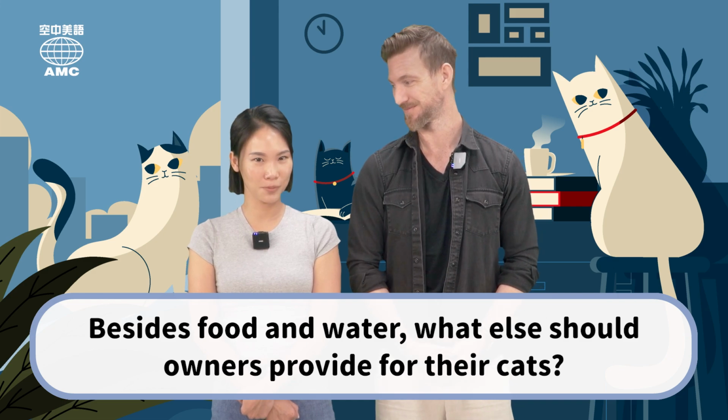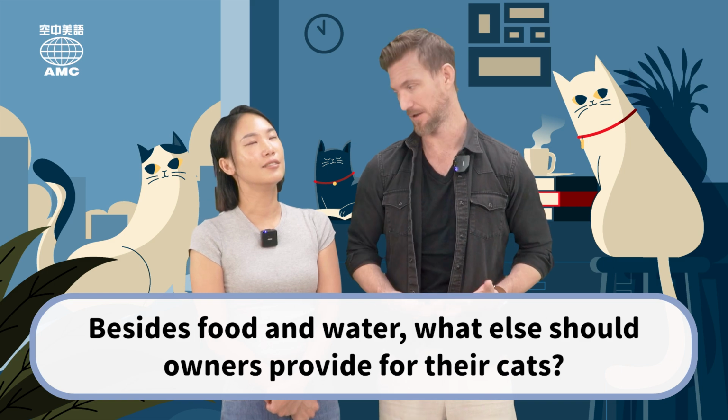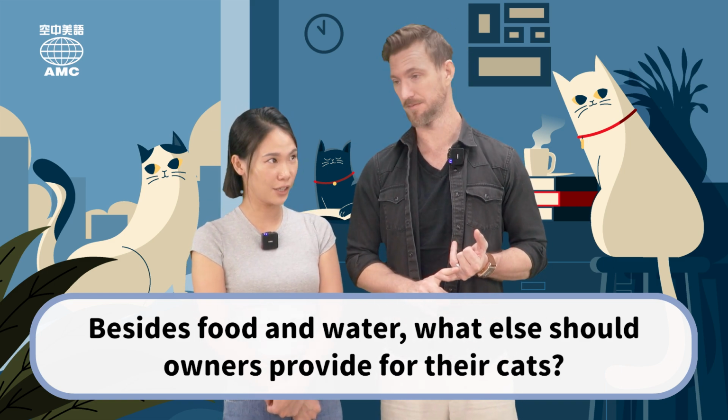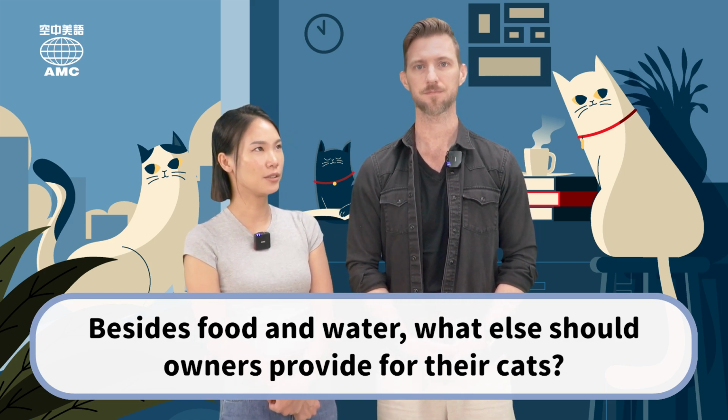Owners should provide for their cats. What else should owners give to their cats? All right. A litter box. A litter box, very good. And litter. And litter, they need to go to the bathroom. Cat litter. Yeah. And what else?